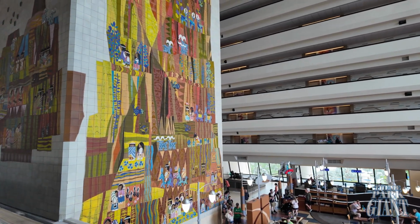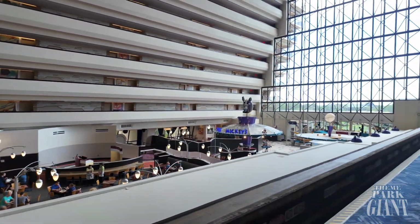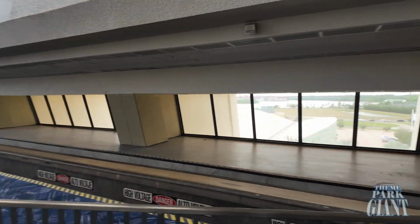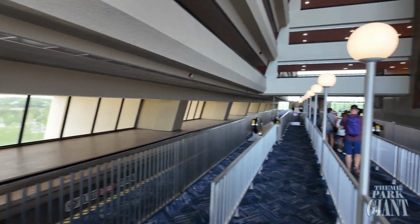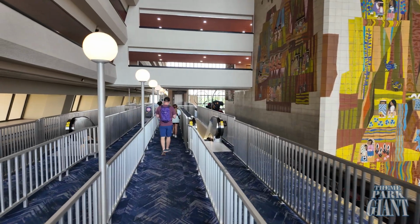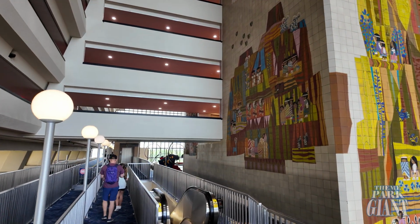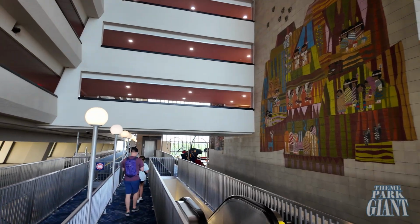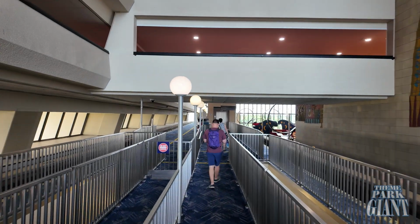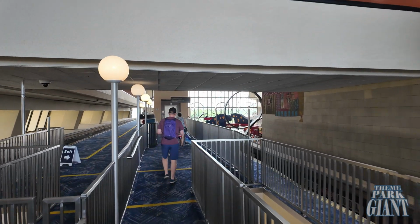That'll pretty much do it for everything we're doing over here at the Contemporary today. So we're gonna head over to the Grand Floridian now and check out their Easter egg display. And if you didn't know, the Yacht and Beach Club over in the boardwalk area by Epcot also has Easter eggs. So at some point before Easter, I'll get over there to do a quick vlog about those as well.